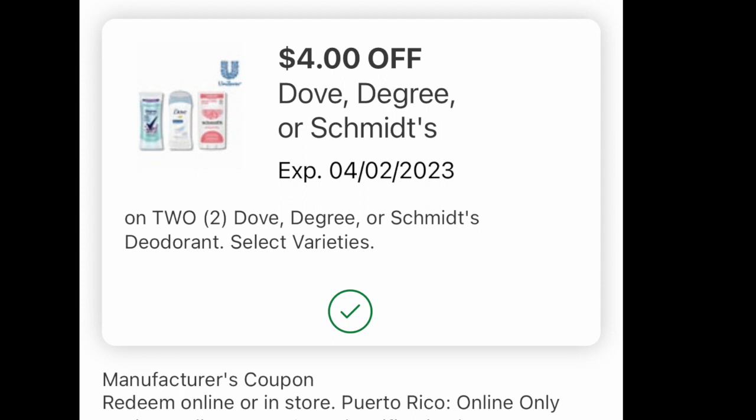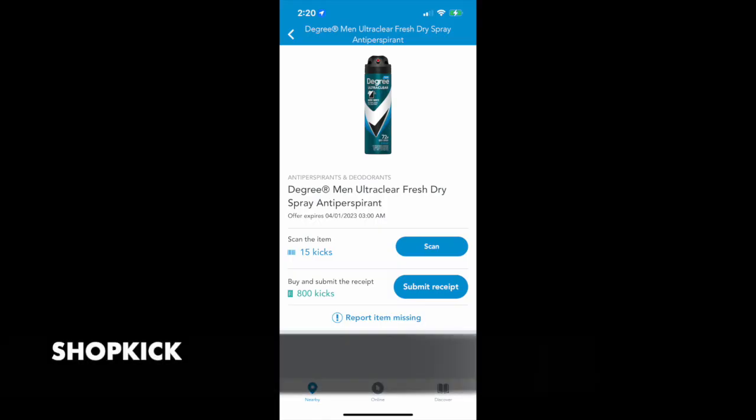So the rebate app that we're going to use is Shopkick. I'm not a really big Shopkick user, but I have 800 points back for the men and then 800 points back for the women's dry spray. So 800 for each. Again, maybe I have such a high amount because I just don't use this app. But if you have it downloaded, let me know in the comments what your amount is, because this is a lot. So Shopkick works that every 250 points is $1. So this is 1,600 points, which is basically $6.40.